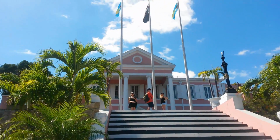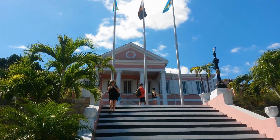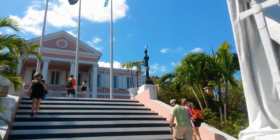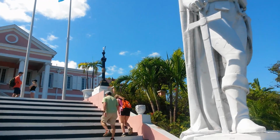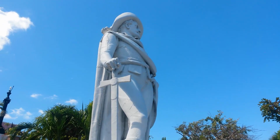and it is an excellent example of the mingling of Bahama, British, and American colonial architecture. It looks like something you'd find in South Carolina. In front of the building is the statue of Christopher Columbus, imported from London in 1830.